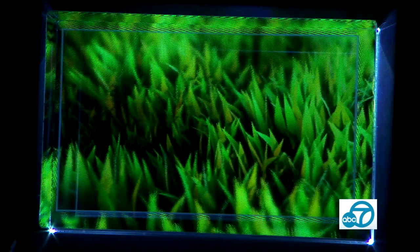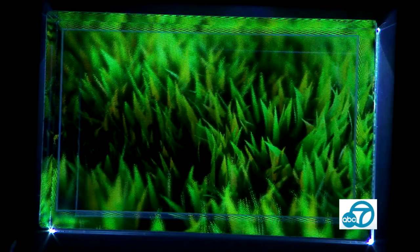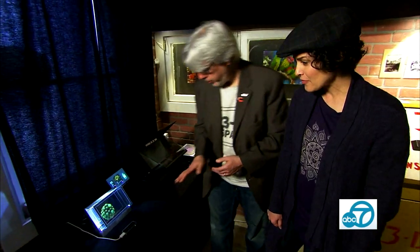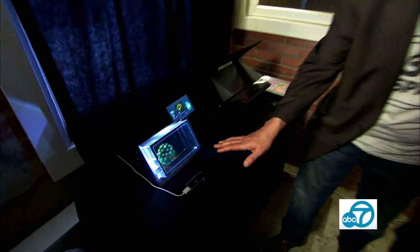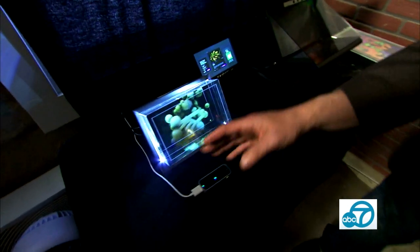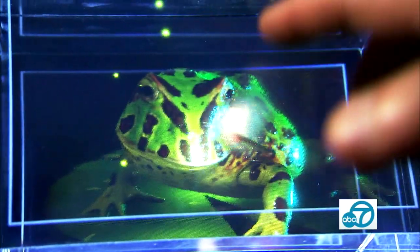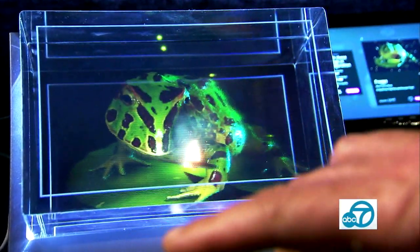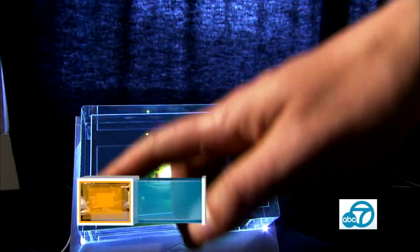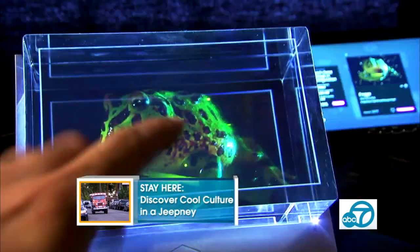3D Space also features some of the latest in 3D technology, like this lenticular screen called the Looking Glass. What's really cool about this is you can attach a tracking sensor, and then you can use your hand to actually interact with what's being rendered on the screen. And check this guy out. He's interactive too. Really? Yeah. I love a virtual pet, yes. So cute. I will call him Herbert, and he will be my frog.